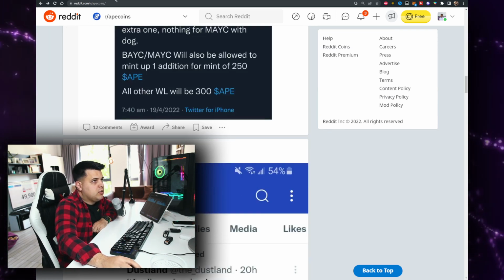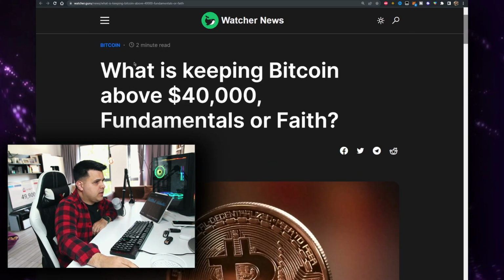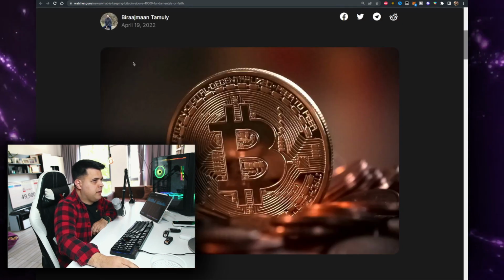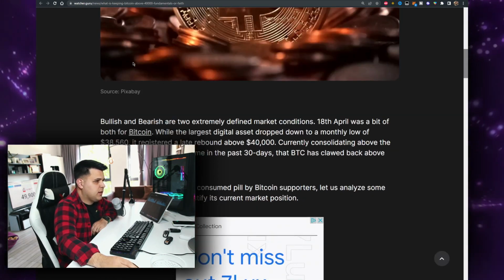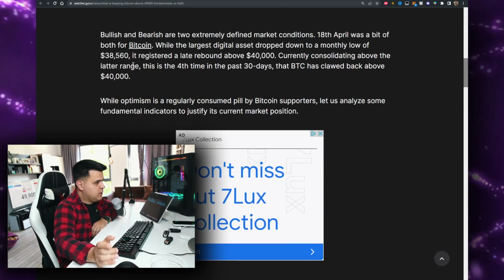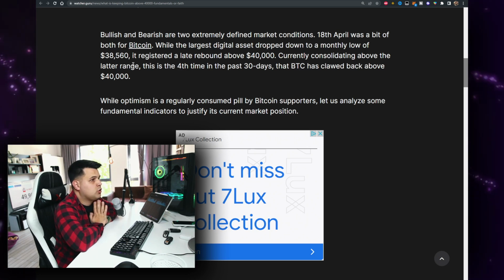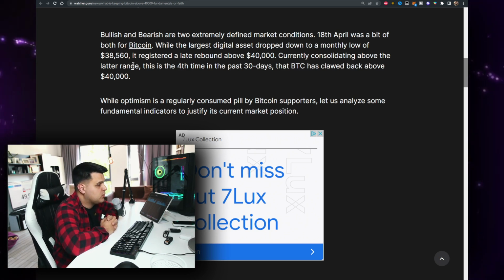And something else that I want to show you was what is keeping Bitcoin above 40K? Fundamentals or faith? That's interesting. I think a little bit of both. Bullish and bearish, because we should have dropped a little bit more. I predicted the drop during the weekend. I thought it was going to drop to 36K, it only dropped to 38.